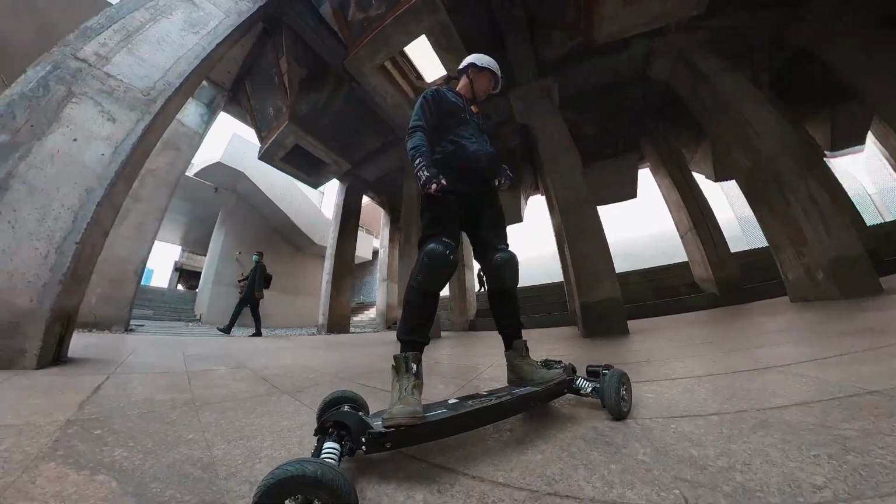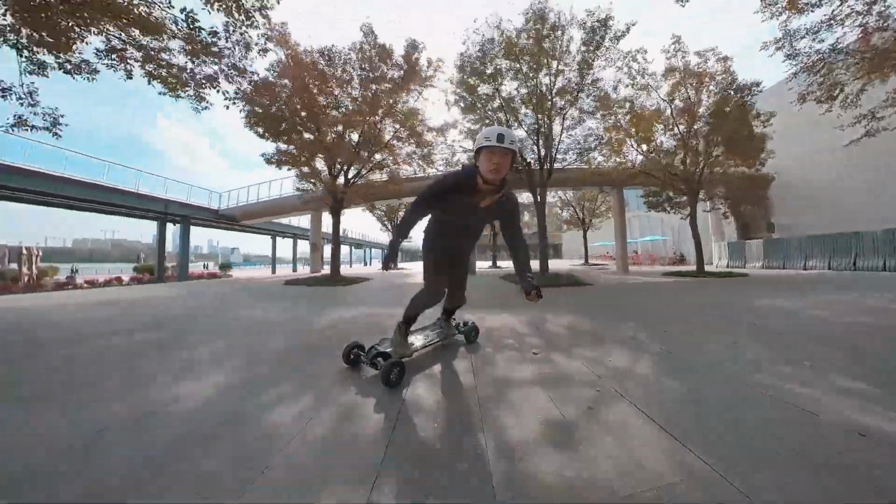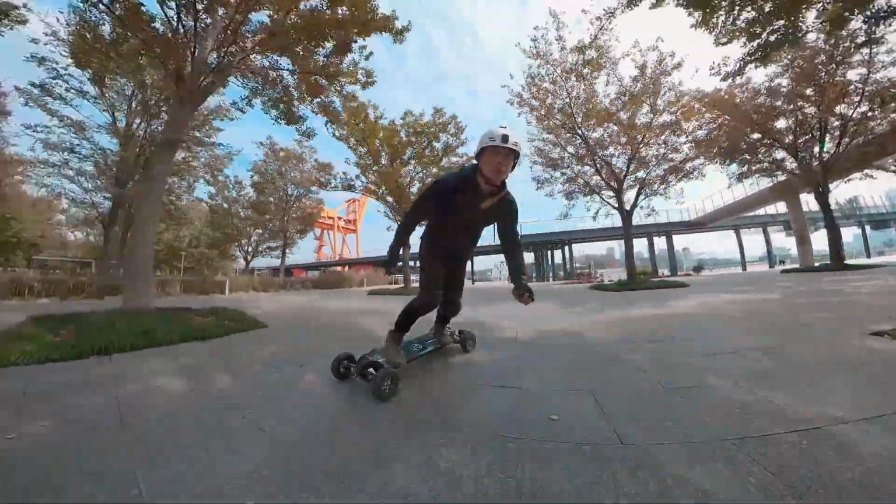The turning force is adjustable, similar to loosening your skateboard trucks. But even when loosened up, the turn radius is still larger than that of my other boards.